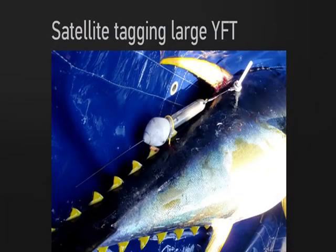Then we also did what we call satellite tagging. This was done on large tuna because the tag was quite big. With this, we are trying to look at the condition of the water and how the fish moves. So how this tag works is that once it is set, it will start recording all that oceanographic data and also the movement data onto the tag. You can set it to automatically break the wire and come to the surface. So the tag will float to the surface.